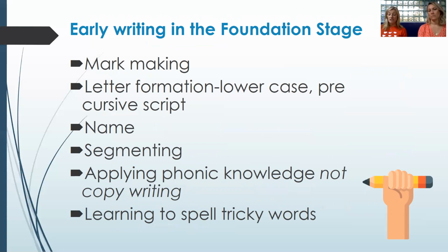Last year was the first year that we've taught precursive script, and we were both a little bit hesitant, weren't we? We were a bit apprehensive about the whole thing, about whether it would work, and it worked really well. It gets children into good habits from first starting to learn to write. And what we'd really encourage you to do is to just use the precursive script for your child.